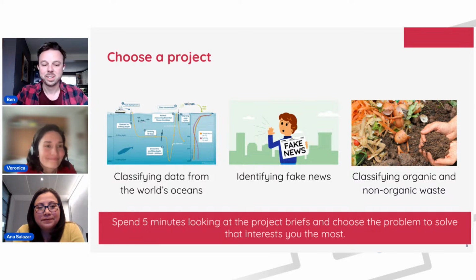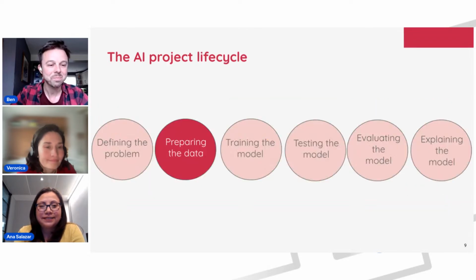Oh, perfect. Great. So it's really nice to know that the students are taking part in these activities that, like you say, align with something that is a little bit real world. And as they develop their skill sets further, they can explore them in a little bit more detail. Okay, so let's move on to the next stage, which is preparing the data.